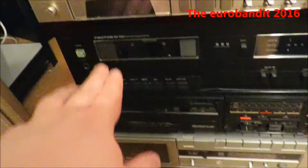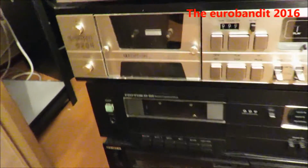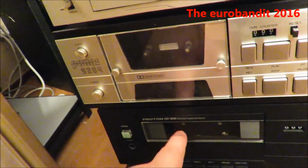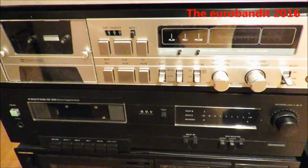Starting from this one, down here are the cheap and basic crappy cassette decks. This is a Proton AD200. Not even worth mentioning, to be honest, but I hope it works so I can sell it as quickly as possible. And here's a Toshiba.